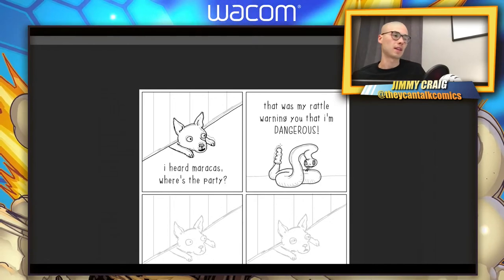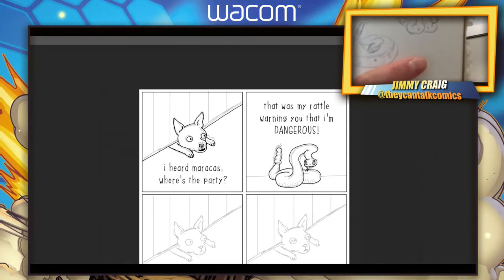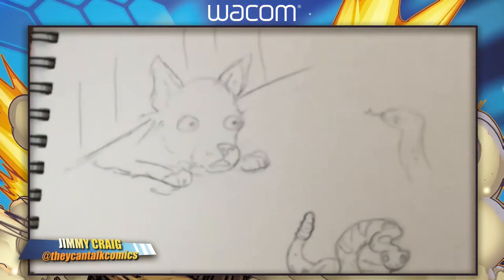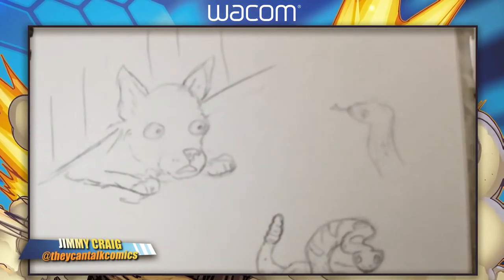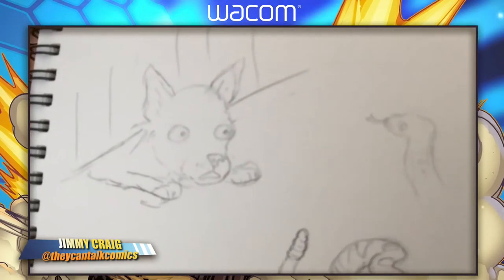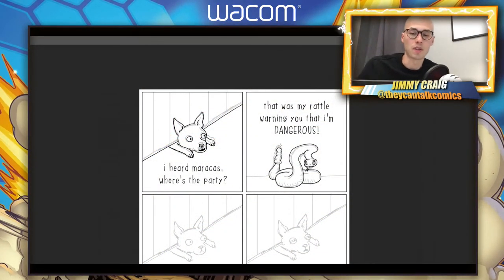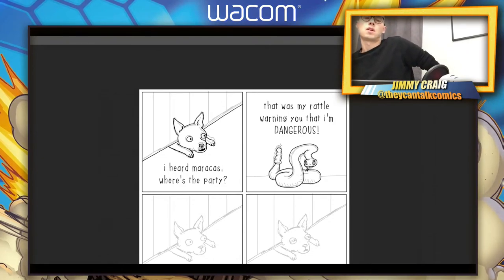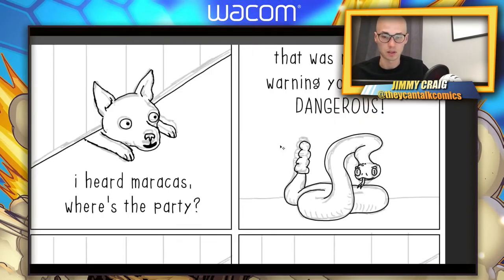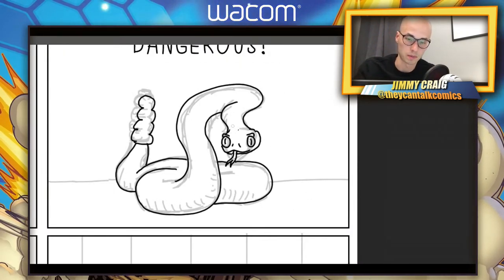But looking at the sketch I did of the dog, I love drawing in pencil and in pen. It's a little easier for me to draw what's in my head to paper than it is on a tablet, but they both have their perks. I do think that drawing on the Cintiq is way more natural than drawing on the Intuos Pro. Drawing on a display tablet is much closer to drawing naturally. But yeah, both have their perks.